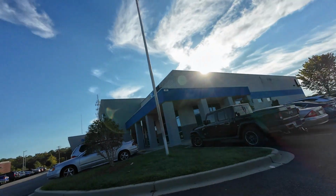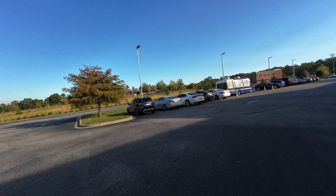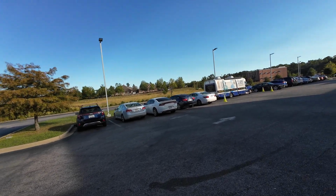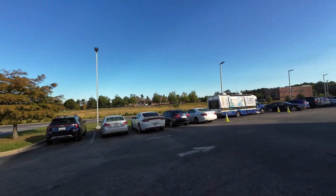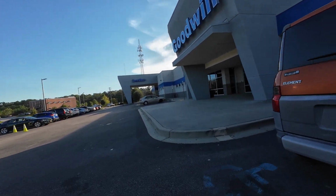Just pulling up to my first Goodwill, and it's like 30 minutes after they open, and it is absolutely packed. Like every parking spot is full. I had to park pretty far away. I'm thinking maybe they're having a job training with that van over there. Hopefully there's not too many people in the actual store. They're just working in the job center.